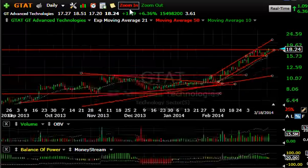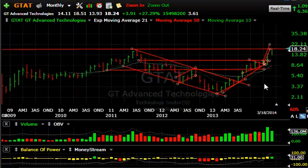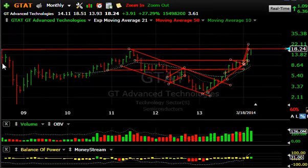GTAT continues on our hot list. After the breakout in February in around the 11-12 zone, I've seen it run up towards 18.51, a new multi-year high today. As a matter of fact, it's the highest level on this stock since the IPO days, and that's when it reached 17.